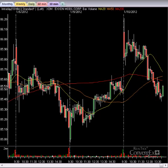Chevron is now negative on the day, which again is showing us weakness. These oil stocks definitely under some pressure, and we'll continue to follow them.